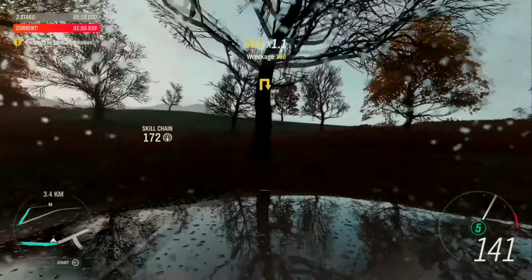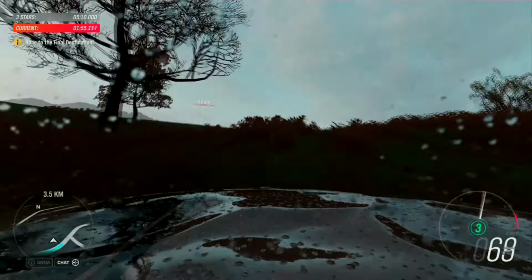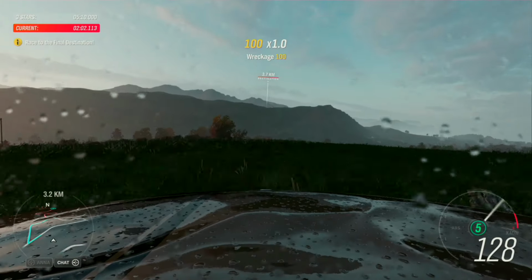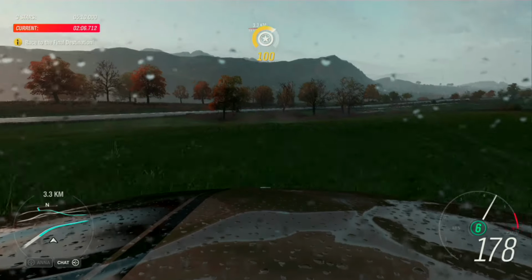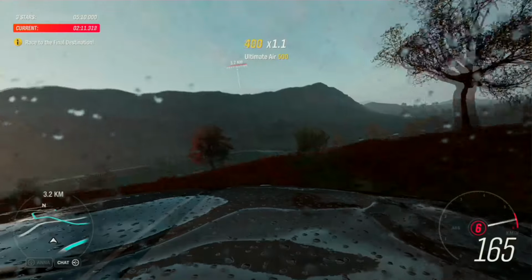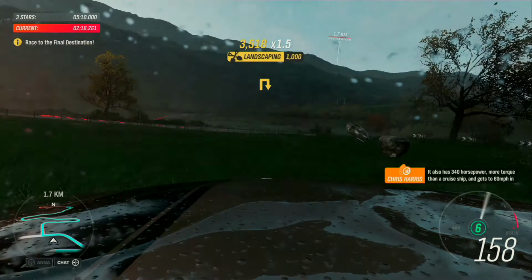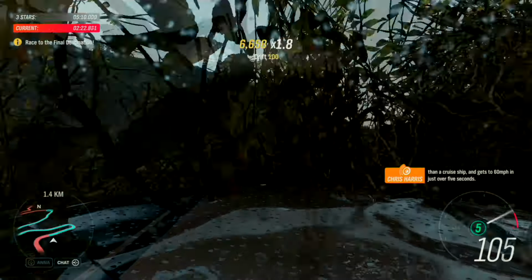In 200 meters, turn right. Perfect, brilliant. You're right, I wonder if you can actually drive up that hillside. Recalculating route. Not too sure about that, to be honest. In 400 meters, turn sharp left. We will find out, I'm sure. It also has 340 horsepower, more torque than a cruise ship, and gets to 60 miles an hour in just over 5 seconds.